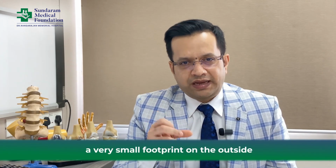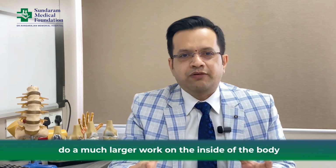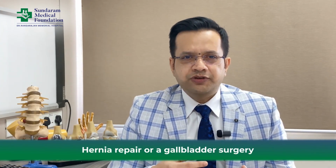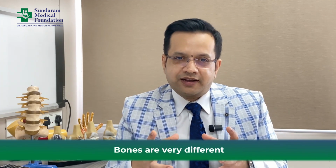What it means is we try to leave a very small footprint on the outside and we can do much larger work on the inside of the body, but from the outside it's not visible. Unlike other specialties, like laparoscopy for an abdominal condition, a hernia repair or a gallbladder surgery, which you can do because they are soft tissues, it's easy to get in through a small portal and whatever needs to be removed can be removed through a small portal. Bones are very different.